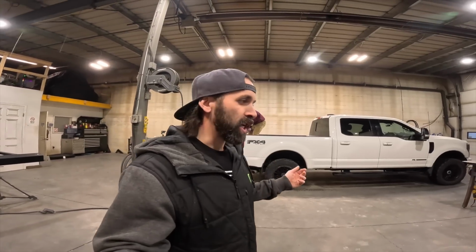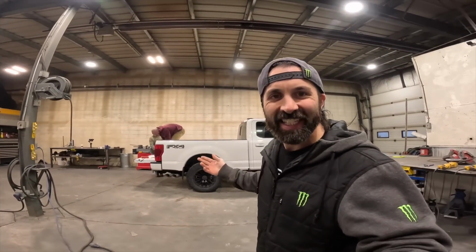We just got the truck in the shop. The guys are starting to hammer away on the impacts already. We're gonna whip the box off.